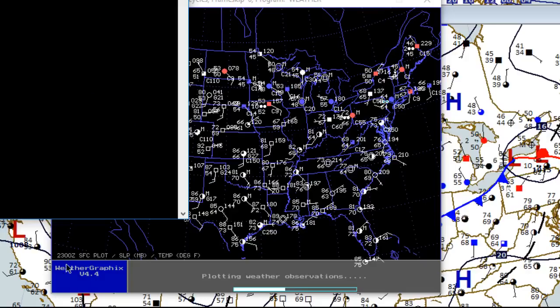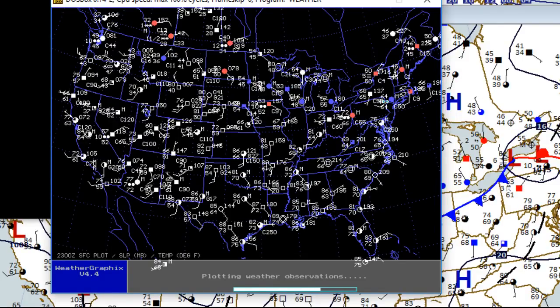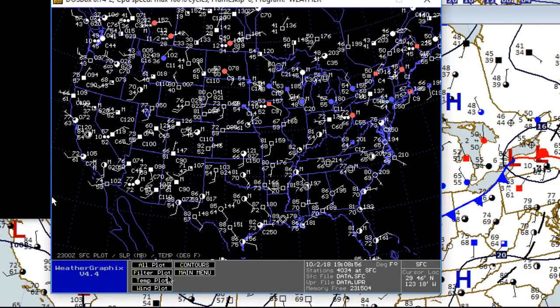Let me get my cursor back. Yeah, there we go. So the last plots are finally coming up. So this is how you would go about looking at data back in the 90s. If you're at home or at a weather office somewhere, it would look kind of like that there. And yeah, there's that snow up there in Alberta. And once it finishes up, we're going to take a look at the contours. That's going to be that menu right here.